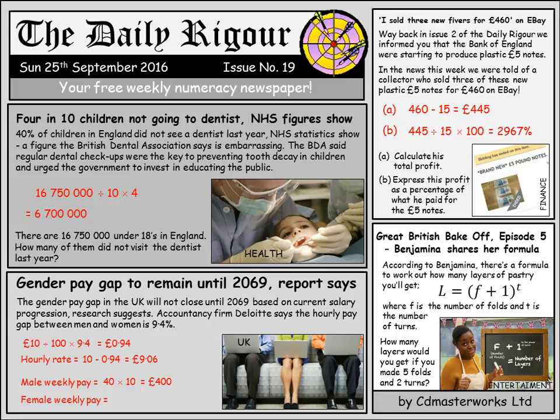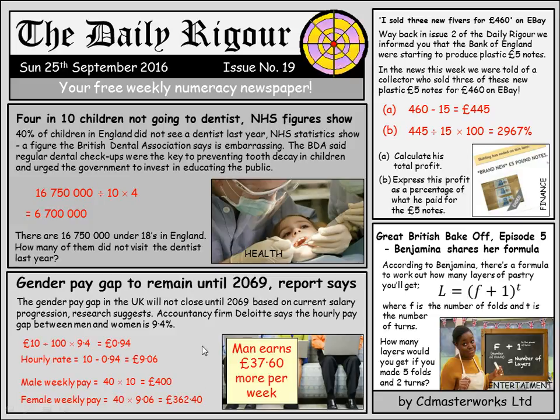Similarly for a female, we're going to multiply her hourly rate, which is £9.06, by 40. So that's going to give her £392.40. So apologies, there was a wee typo there, 40 times £9.06 of course is £362.40. So how much more did the man earn? Well, we take these two amounts away from each other and we discover that a man earns £37.60 more per week. And when we look at these figures in the context of a week, that is a significant amount of money.